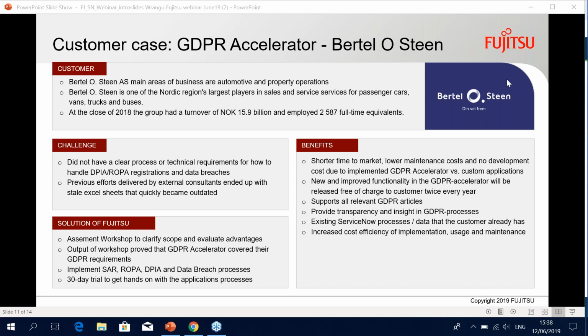And our question is, sure, but from a cost and benefit perspective, it's better with the GDPR Accelerator because you don't have to spend so much time trying to figure out all the requirements. For this case at Bertelostem, those were very vague. They did not know exactly how they should define the processes with all the technical requirements, what fields are created, and also the process requirements. How do we handle all of this?